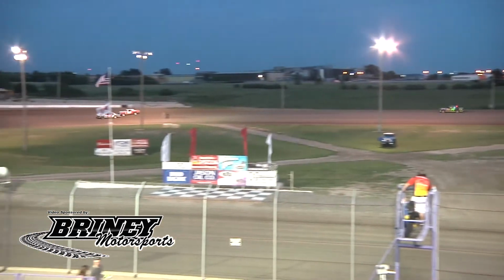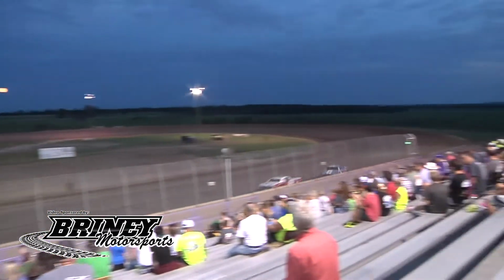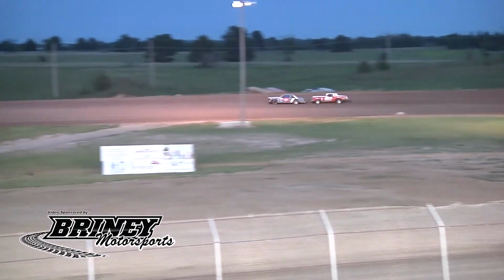76 McQuaid, 89 Yarmer. Yarmer now going to go to that outside line through three and four. A little slideways, drops the nose to the bottom. Jeff McQuaid able to hold on to the top spot. So McQuaid and Yarmer, your top two, bumper to bumper, off into one and two, literally bumper to bumper, as they work through turn two down the back straightaway.